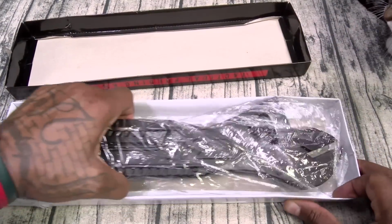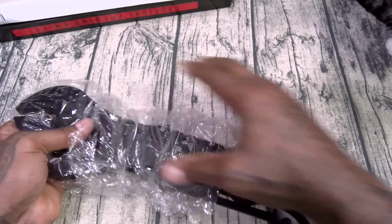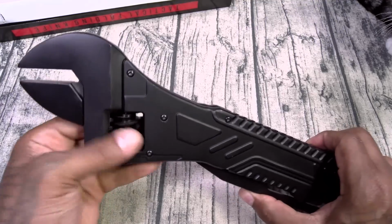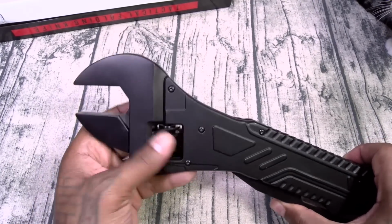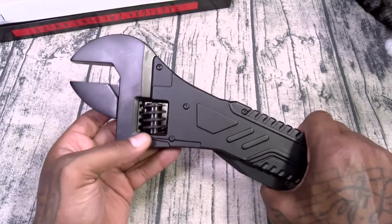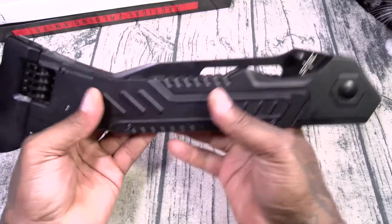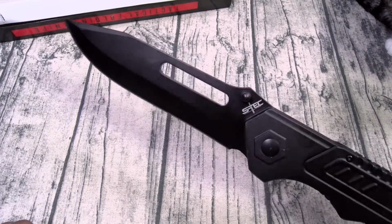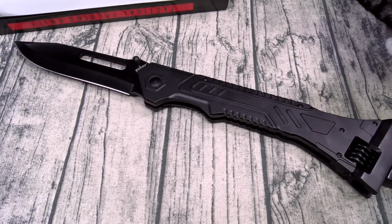Okay, now check this out. Whew, look at this. Look at this beast right here. Now, this is actually a working wrench. I don't really be wrenching too much, but maybe you could just use it to go upside somebody's head if you have to. This looks like a regular wrench. It does work. But look at the actual knife. Look at the length of this. Let me let that sink in for a minute.